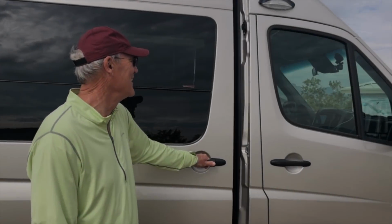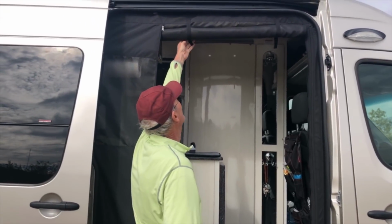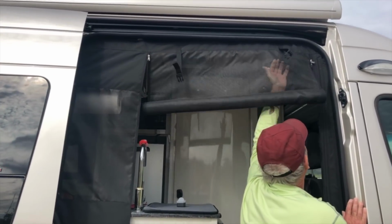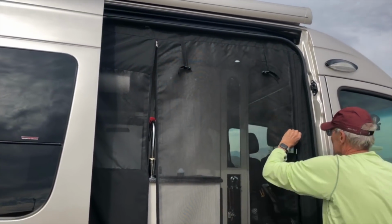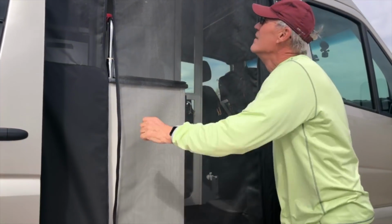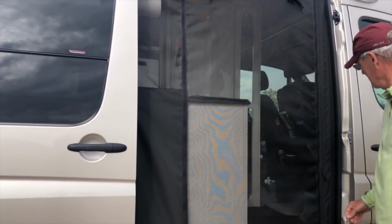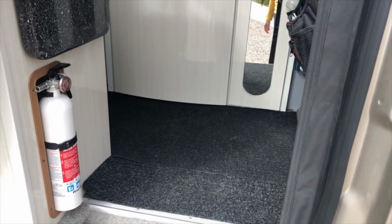Your first line of defense needs to be mosquito netting in your vehicle. John's going to demonstrate what comes with the Pleasureway Ascent. So the Pleasureway comes with these great mosquito doors that unclip at the top. They roll down. And the great part about them is you just have to pull on this little tab to open them up and walk into the rig.